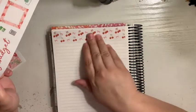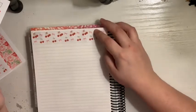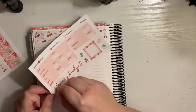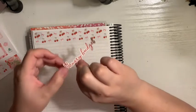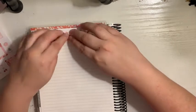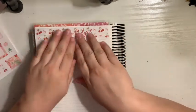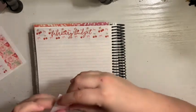All right, so after a couple tries, I was able to put this baby down, and I just love it. Now, here's the February budgets. I think this is my favorite kit so far that she's had. Now, next month, I'm gonna have a different kit from a different designer because I want to spread my love.